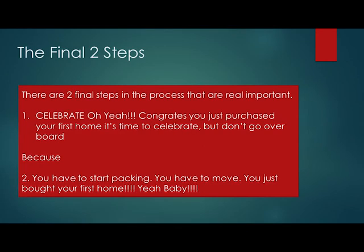The final 2 steps. Here are the final 2 steps in the process that are real important. First, celebrate. Oh yeah! Congrats, you just purchased your first home and it's time to celebrate. But don't go overboard because you have to start packing. You have to move. You just bought your first home. Yeah, baby.